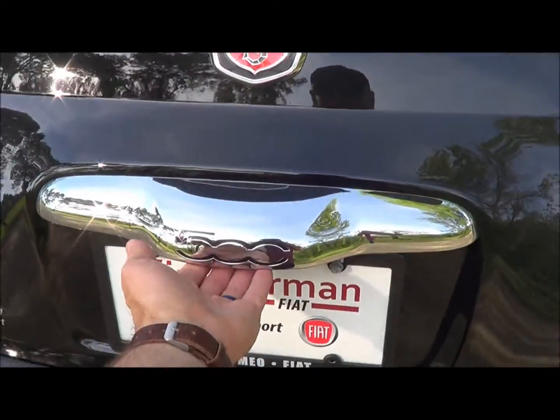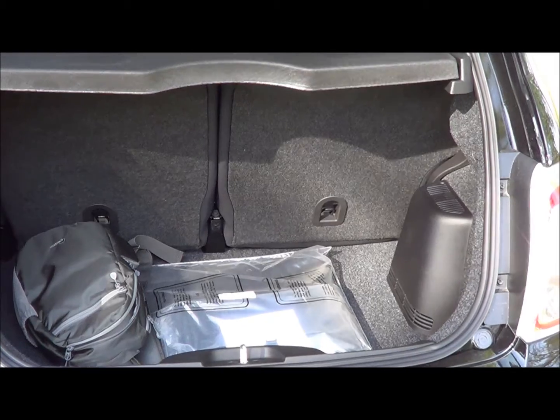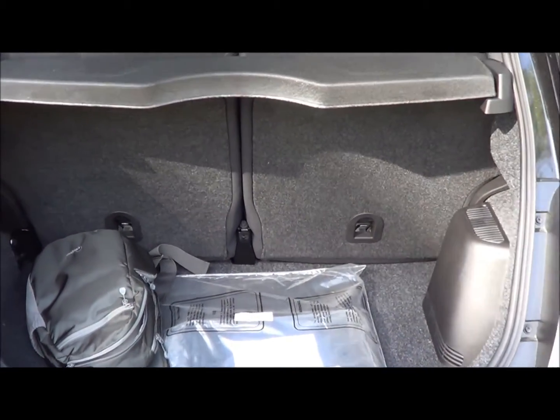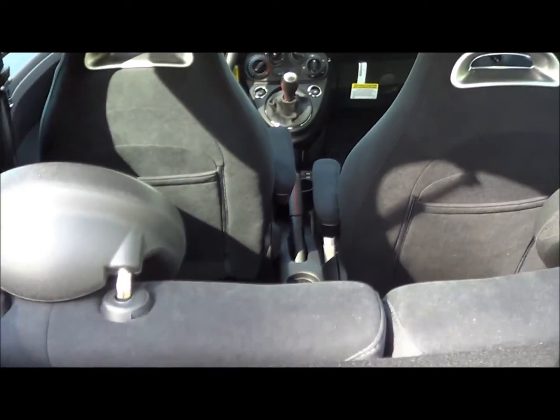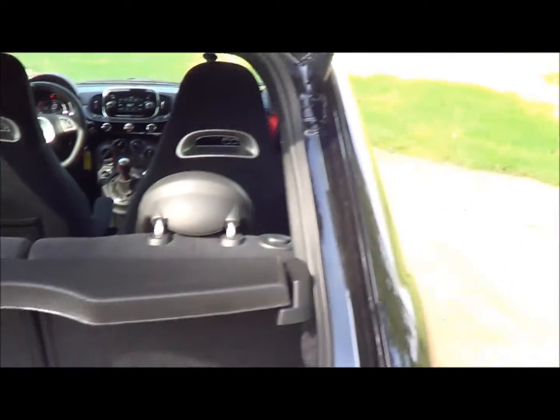Trunk, of course, it's got a trunk release on the key fob, and then there's a button underneath. Adequate trunk space, more than adequate really for a car of this size. I assume that the seats fold down. It looks like they do. You get even more space in there.